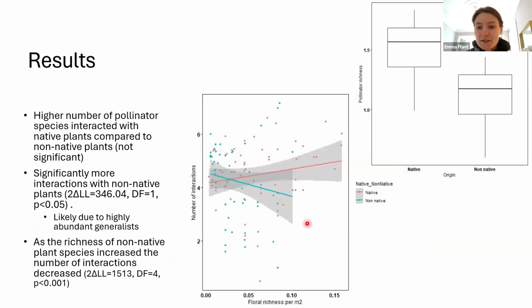And now, in terms of pollinator preferences between native and non-native plant species, there was actually a higher number of pollinator species that interacted with native plants compared to non-native plants. However, this difference wasn't quite significant. But when I looked at the number of interactions, there were a significantly higher number of interactions with non-native plants than native plants. So the opposite to this. And this is different from what I was expecting, but I do suspect it's likely because a large proportion of the interactions were from these generalist pollinators that I mentioned before. So, for example, the common carder bumblebee accounted for 25% of all the interactions that I found.